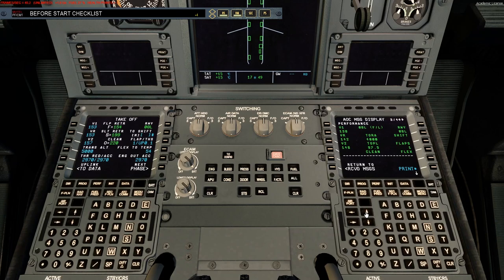54. 138, 142, and 146. Entered flight plan.